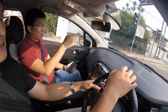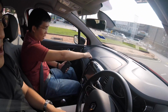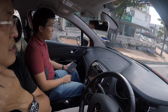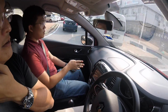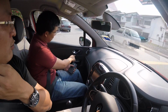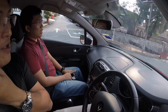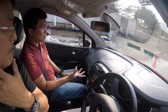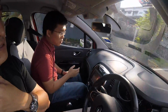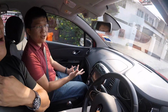Go straight. Turn right. Turn right. Okay. So you see the CX-3 with all the soft touch plastic, then you come back, wow, hard. Some people are okay with it. But to be fair, the build actually looks pretty okay. Renaults generally have okay gaps and build. The gaps are all very consistent. So it's just a question of the material selection, and I believe these materials will last the test of time. They won't fall apart or feel brittle. It's just that they don't feel mahal.